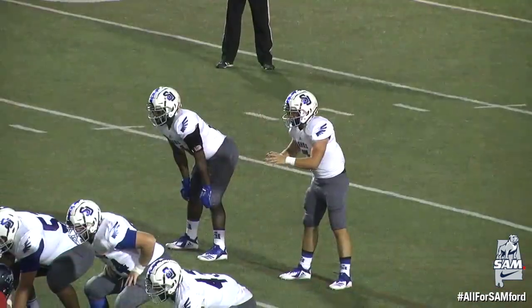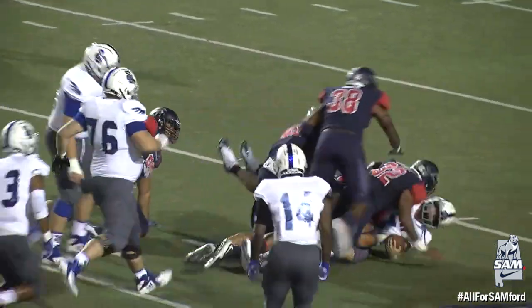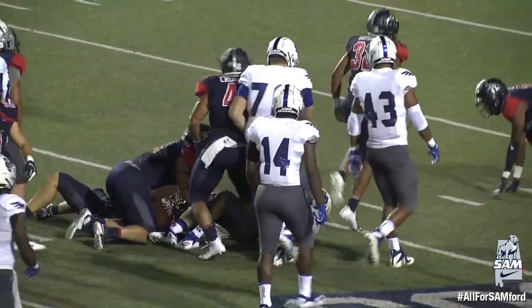Oh, the new guy. Get that opportunity, whether it's at the start of the game or in a backup role, it is a really, really cool thing. And a lot of guys are really showing out tonight in these backup roles.